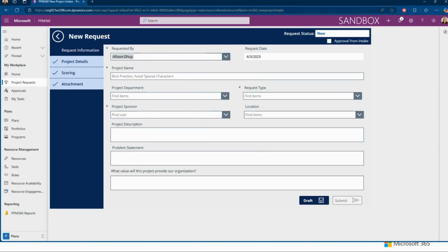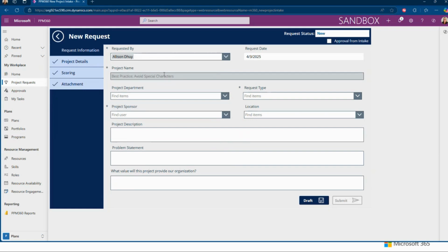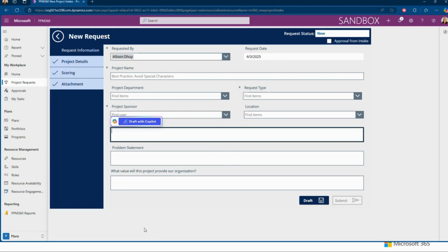So if you're trying to collect quite a bit of data, we can use tabs to organize content into different sections. And you can see we can drop in all sorts of controls to collect that data. They can be lookups or choices. They can be just basic text. We can collect multi-lines of text. We can have things pre-populate with like the current date, the current user. So those are all types of things that we can incorporate into the app that we build.